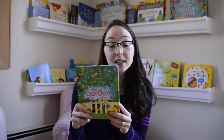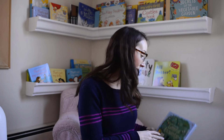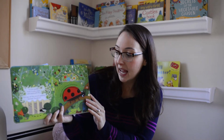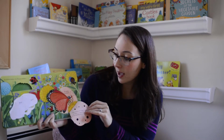Next we have our Peek Inside books. We have Peek Insides, we have Look Insides, and we have See Insides, depending on how old your children are. The Peek Insides are for younger children. This is Peek Inside the Garden. They have cute little flaps, beautifully illustrated pages, and lots of information on them.